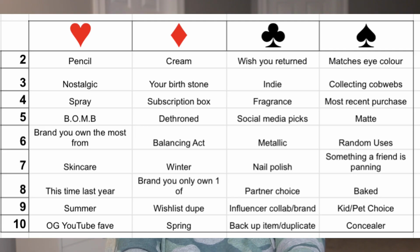Okay, so what do we have here? Something a friend is panning, a backup duplicate, OG fave, summer. Ooh, I love a summer pick. Social media pick. I haven't gotten that one yet. Let's see if I can get that. Okay, so we are rolling in 3 new cards, you guys. Let's see what we get.